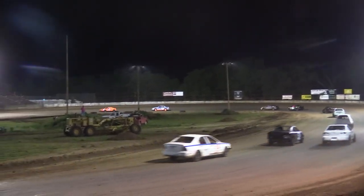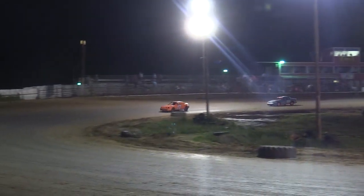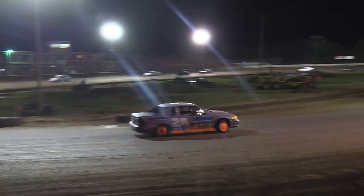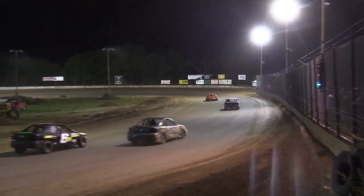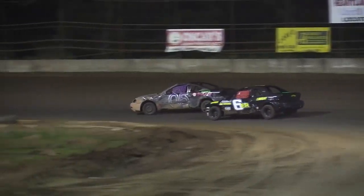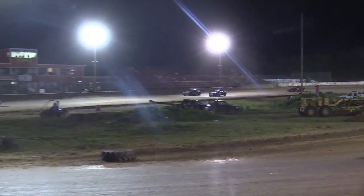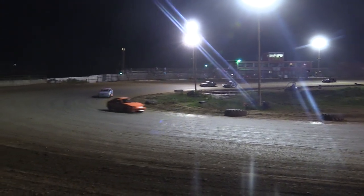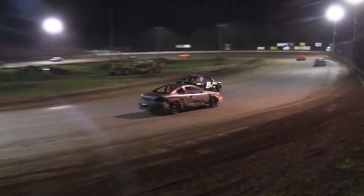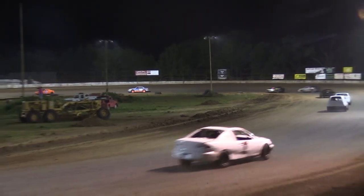The 20 of Tim Day in second. The 6 is now gaining ground on the 05 of Cheyenne Bowman. Jeff Hilton now on the inside of the 05 of Cheyenne Bowman. He'll take over the third spot. The 05 of Cheyenne Bowman falls back a spot to fourth.